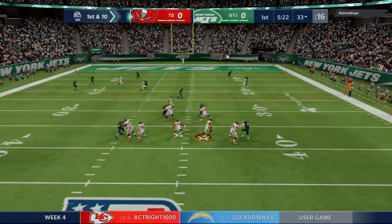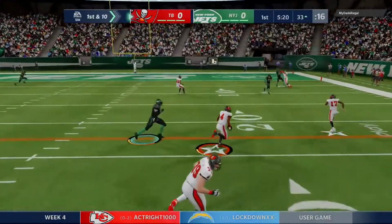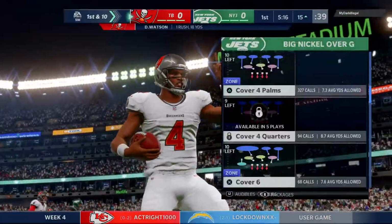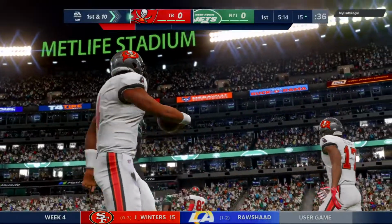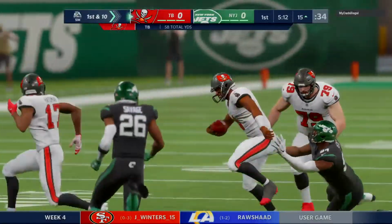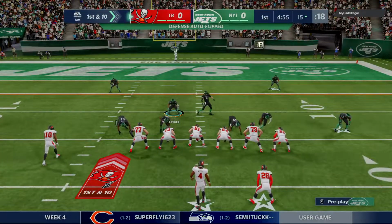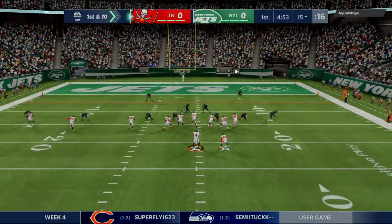Faking the give. Now Watson, sliding out of the pocket. He's going to take off with it. And taking it to the 15-yard line before he's brought down. I guess no need to force it when you can do that instead. First down, 18-yard gain. First down, Buccaneers.